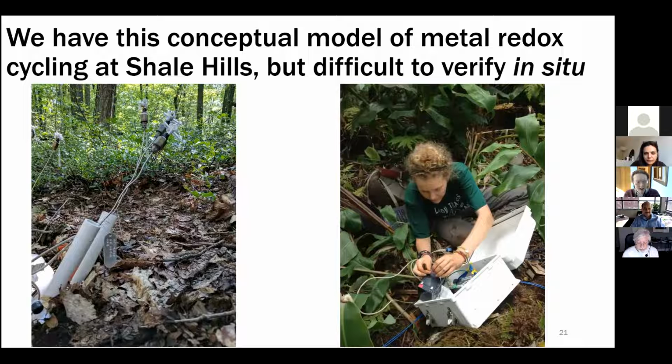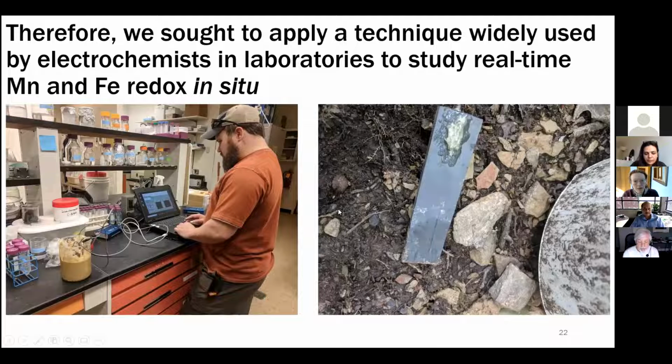So I sought to find a way to measure these redox reactions directly in situ. I collaborated with Jay Reagan, a professor at Penn State in civil and environmental engineering. He is an expert in fixed potential electrodes that are commonly used by electrochemists in laboratories. We tried to figure out a way to install these in upland soils so that we could measure iron and manganese reduction and oxidation rates in situ. This is us testing them out with just a beaker full of wet soil. This panel on the right shows the electrodes, which were just graphite bars that we connected to a potentiostat that held the redox potential constant rather than measuring the change in redox potential.